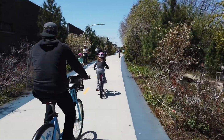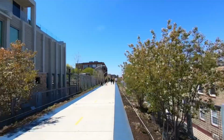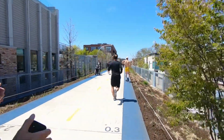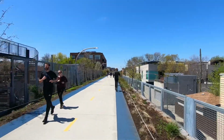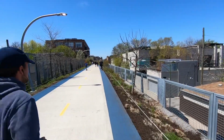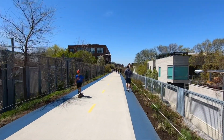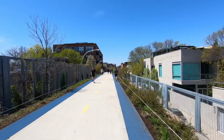I'll switch the camera. All right, right there. Yep, such a nice day. Dogs, men, women, kids, you name it, everything. They did a good job. They really did a good job on this trail.